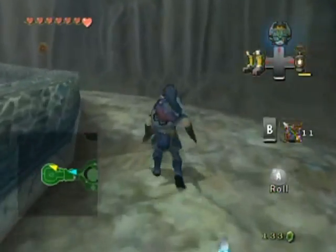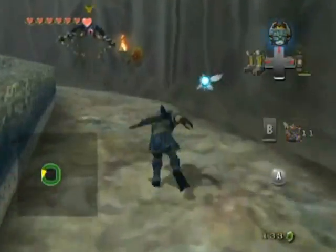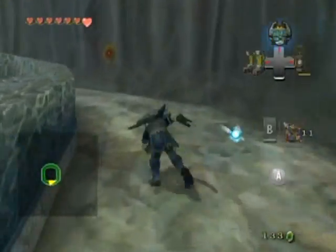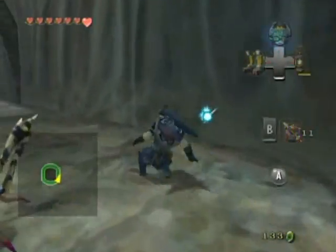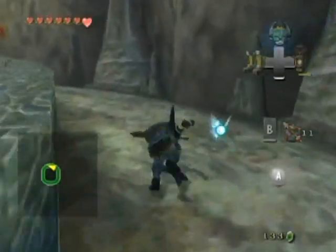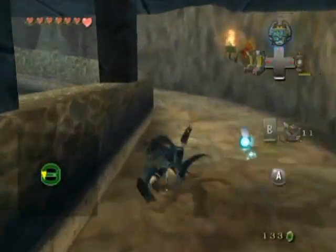And go all the way up. You'll notice that there's these targets on the walls. Remember those things, just to make note of them right now, of what they look like, just saying. I don't want to spoil it. Anyway, all the way up at the top is something very important.